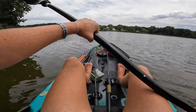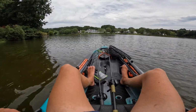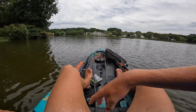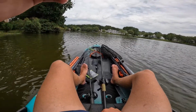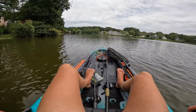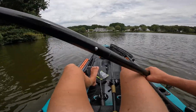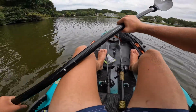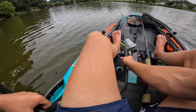All right, we've moved on from that tree. I'm definitely going back there later in the day, though. Do not worry. We got this whole finger to cover. Look, is that a bait ball out there? I think I see a bait ball. We have this whole finger to work right here. I'm gonna go out to that bait ball. I think there's a bait ball out there. Yep, it's definitely a bait ball.